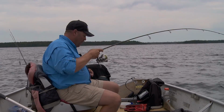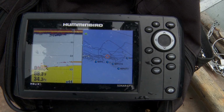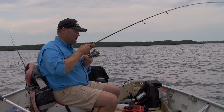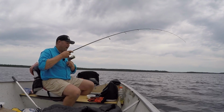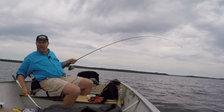I'm fishing pretty deep water here. I'm fishing 35, 36 feet, kind of moving up and down a break, and these fish are just stacked up right on the edge of this break. That's a doggone good walleye we got on here too. But it's so fun to fish a jig because once I saw these fish, I was able to just stop and park and fish right over the top of them. And when you can do that, ooh, it's a good walleye too.